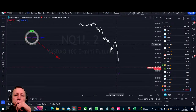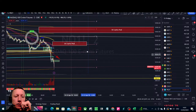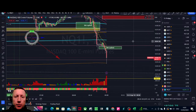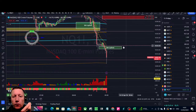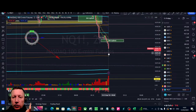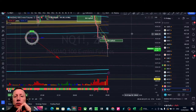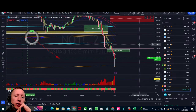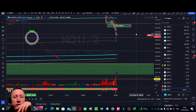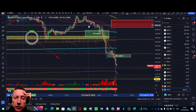NQ still pushing. So look, this is what I mean about the sell side pulls. The buy side pull fails. Buy side pull fails. Here's the acknowledgement of 333. There's the acknowledgement of 95. Like I said, 95 is a level that the Nasdaq loves to use to reject off and bounce. But at the minute, it can continue to do these all the way down.